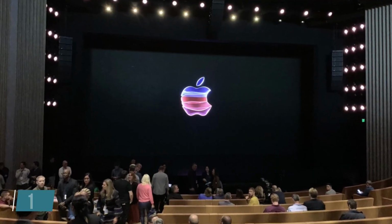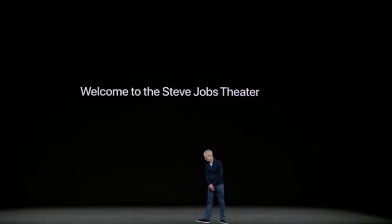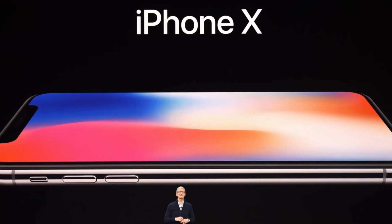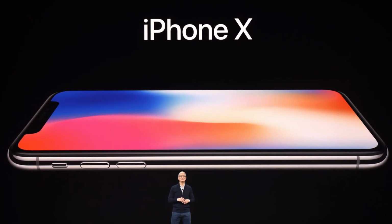It can accommodate up to 1,000 people and is intended for product launches and press meets. The theater's first press event was held in September 2017, and subsequently, the iPhone 8, iPhone 8 Plus, iPhone 10, Apple Watch Series 3, and Apple TV 4K were introduced here.